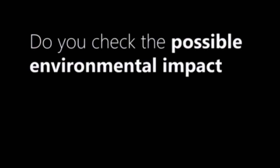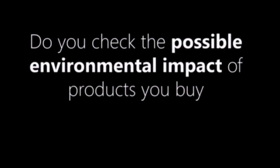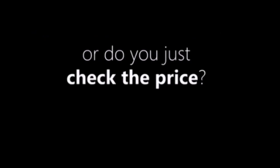What would you choose? A cheaper product, or the same product which is relatively more expensive, but is environment friendly? Do you check the possible environmental impacts of products you buy? Or do you just check the price?